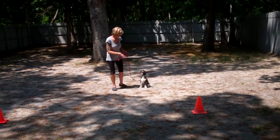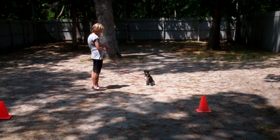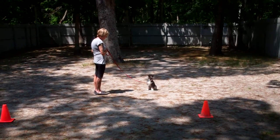Now the next command we're going to show you is the stay command. Stay. It's a hand and a voice command. Use the flat of your left hand a couple inches from Kodi's muzzle and the one word firm command to stay. Now your sit stays last anywhere from 30 seconds working up to 3 minutes.